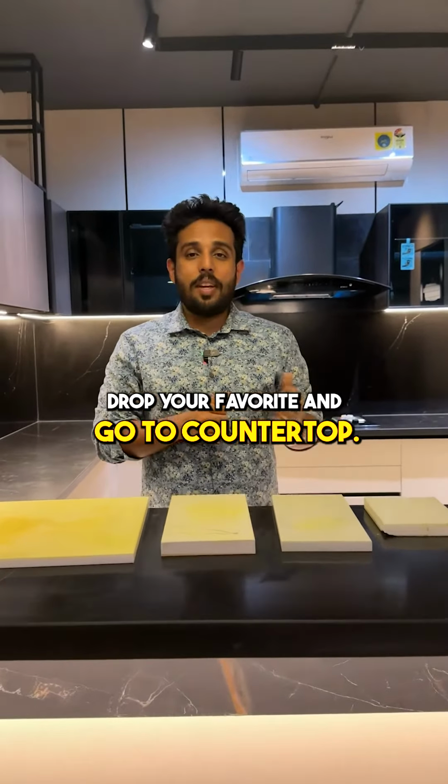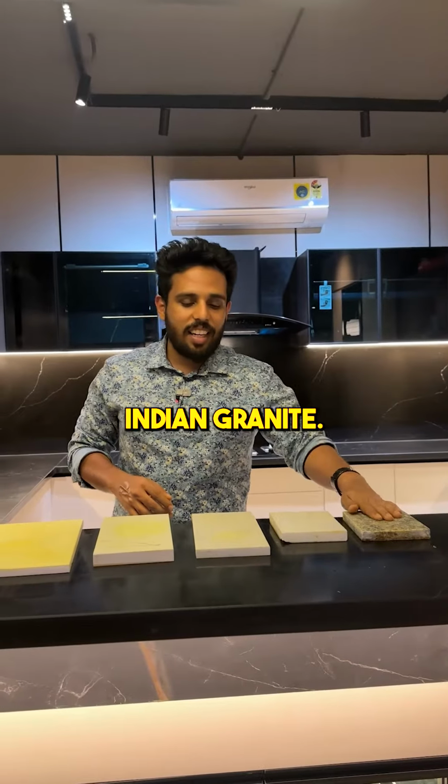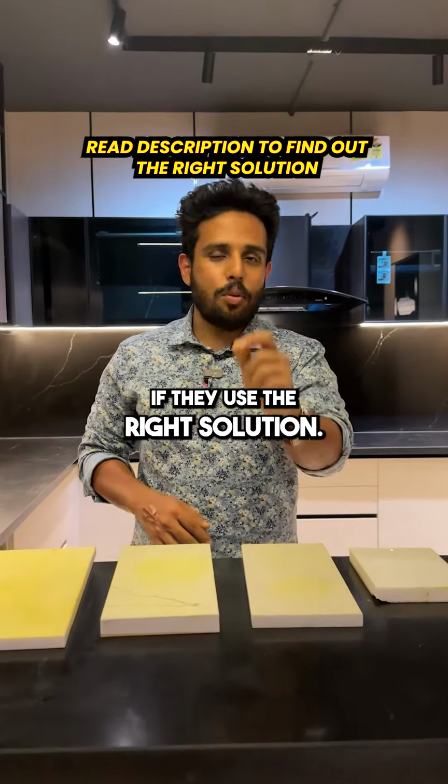Drop your favorite and go-to countertop, and my preferred choice will be Indian Granite or this imported quartz. Still, this is easily maintainable if we use the right solution.